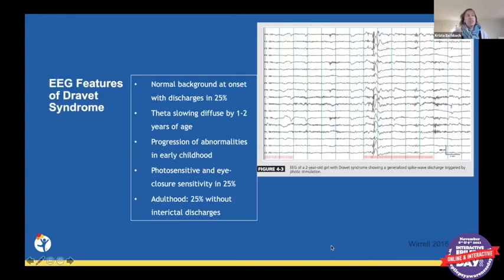The EEG features of Dravet syndrome. Typically when children are younger, they have a normal background, meaning there's not any slowing that we see in the EEG, but we do see a tendency for seizures with discharges in about 25%. And then as they become older, there can be more slowing seen in the EEG background. And then over time, there can be photosensitivity, where with the flashing lights on the EEG, we'll pick up increased activity.